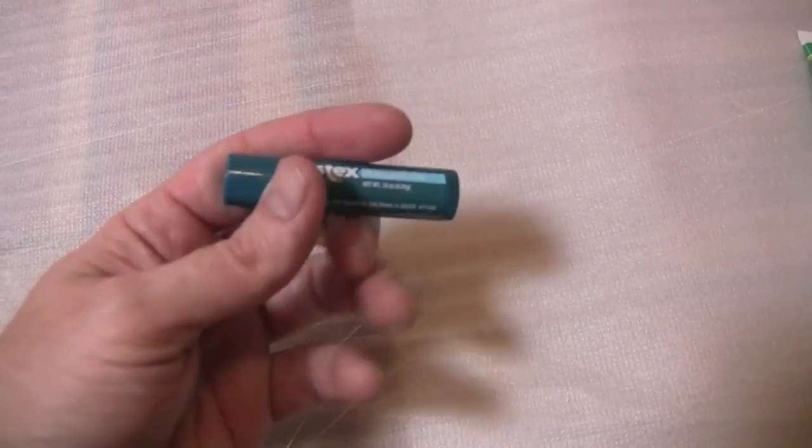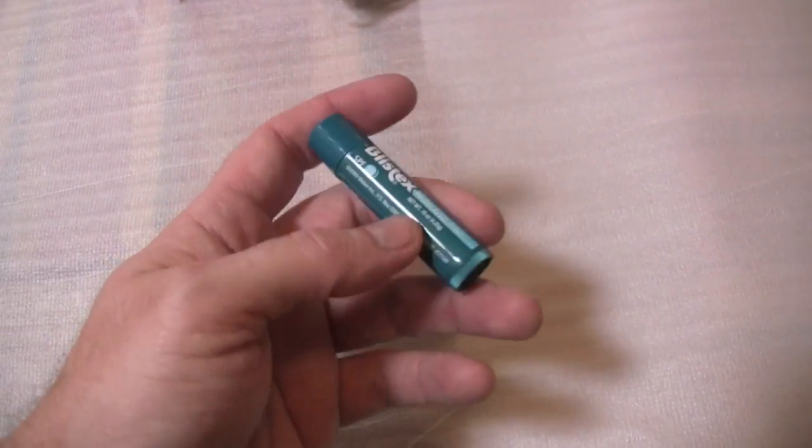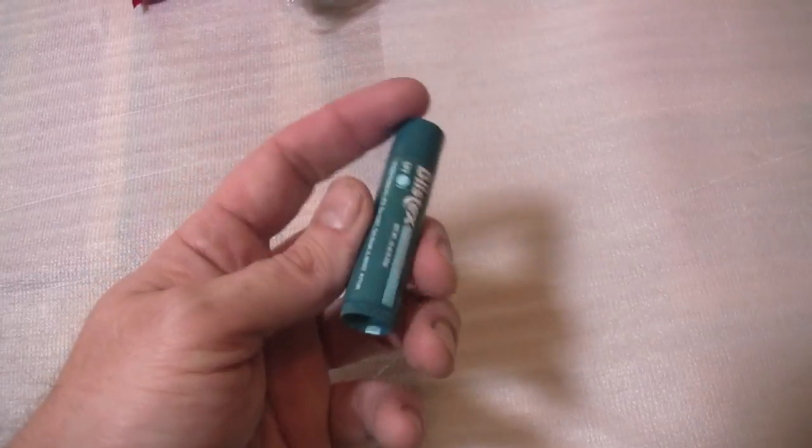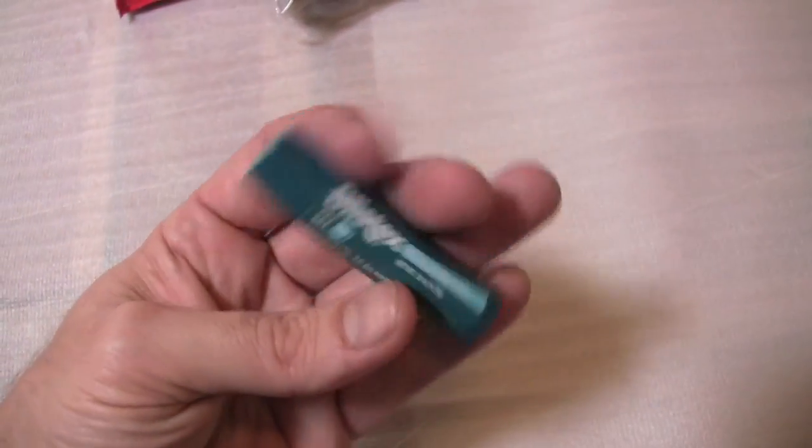Chapstick or Blistex or some sort of lip ointment, highly recommend this. Being out on the road for hours and hours does wreak havoc on your skin and lips, and you know, this thing's like 99 cents and it's relatively small, so bring it. Chapstick or Blistex.